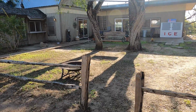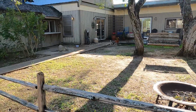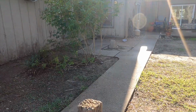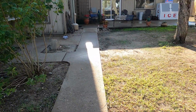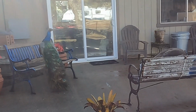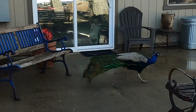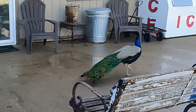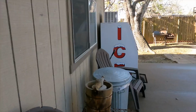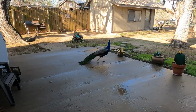This is the back of the office area, and up here there's a door that goes into where people can meet and gather and so forth. They have ice there, and there's one of the peacocks right there hopping along. Yes, there's the peacock.